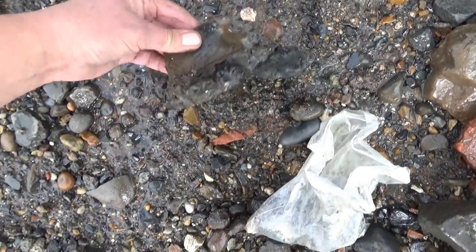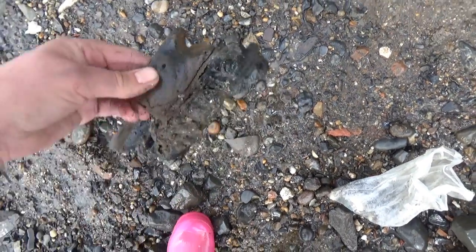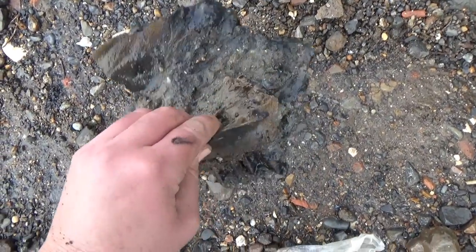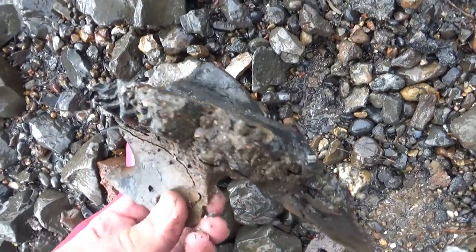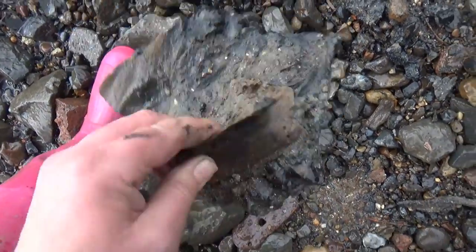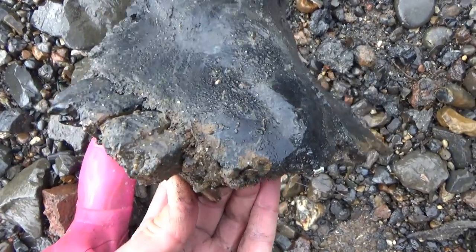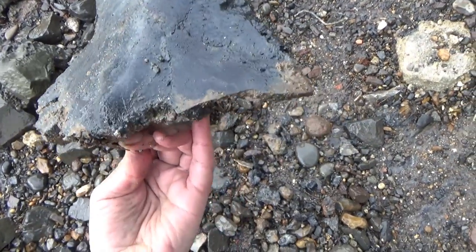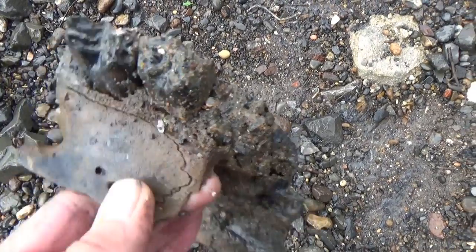I just prized this large bit of bone out of the mud, and I'm really wondering what kind of animal it is. It's not something I recognise instantly. I'm going to put it in my bag just because it would be interesting to know what kind of animal it's come from. I mean, it's obviously going to be something like a cow or a horse, but I just don't recognise how it is. Or, see, there's a couple of teeth here.